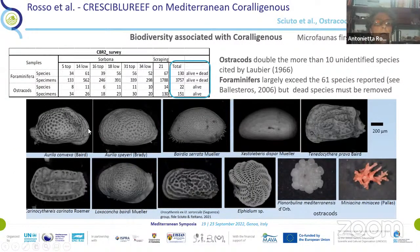Finally, we also focused on microfaunas associated to the Coralligenous. These groups usually have very few investigations, particularly ostracods, and probably this is the first time somebody looks at ostracods from the Coralligenous in detail. And in literature, Lobier cited more than 10 species, but those were unidentified. And in this case, we have about 20 species, all live, present with live individuals. So we enrich the diversity of this group.